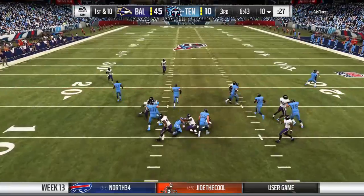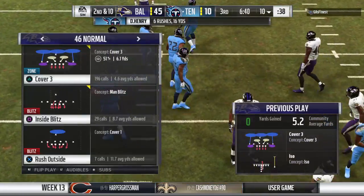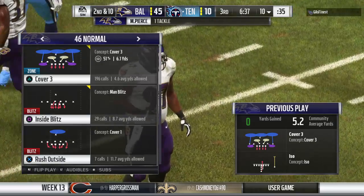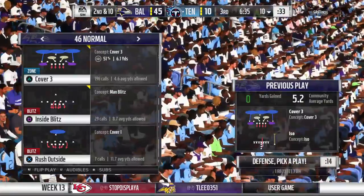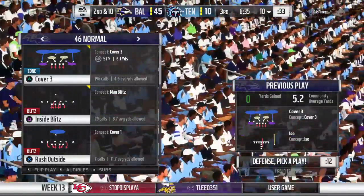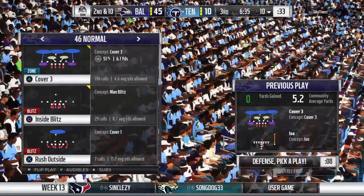Mariota gives to Henry, and he's stopped immediately there. No gain on the play there, second down. What an advantage having an elite guy in the middle of the defensive line, because not only does he take up the space and let the linebackers run free, but he can also make plays himself, as we just saw there.